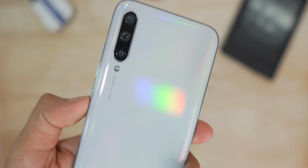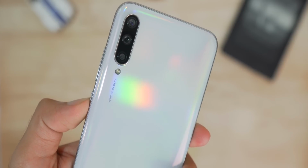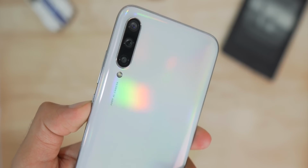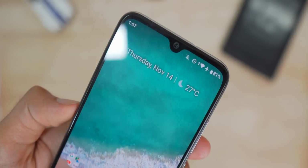Now the Mi A3 gets a triple camera setup on the back, so no macro lens here, no quad camera, but you've got triple cameras. You've got a primary 48 megapixel IMX586 sensor, then a wide angle lens, and then a third, kind of useless lens which is the depth sensor. So basically you've got the IMX586 and a wide angle lens, and the camera quality is the best on the Xiaomi Mi A3, and that's not because of Xiaomi's own camera app.